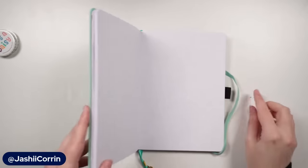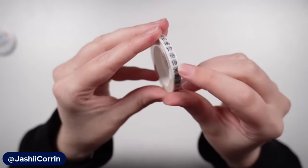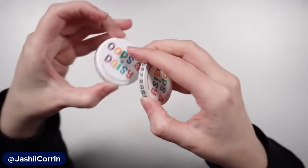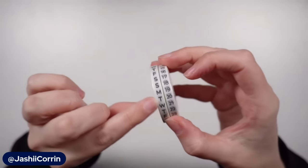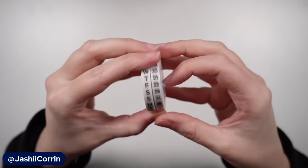You can probably see them off to the side here. She sent me these really cool washi tapes that are effectively just like a number ladder and a letter ladder. And the numbers are for the days of the month, you can see here. And then you've got the days of the week. So Monday, Tuesday, Wednesday, etc., which I think is pretty cool.